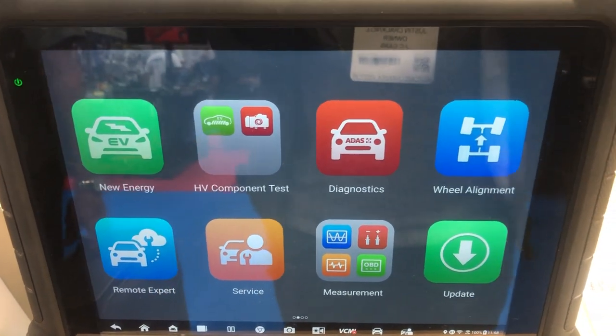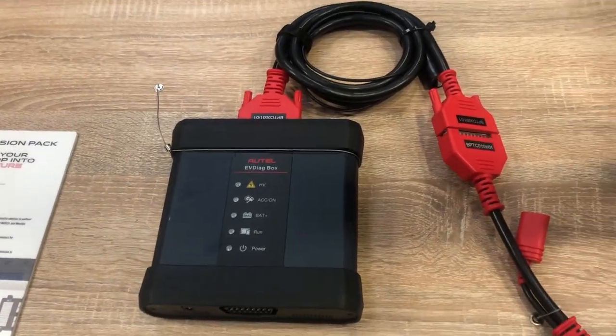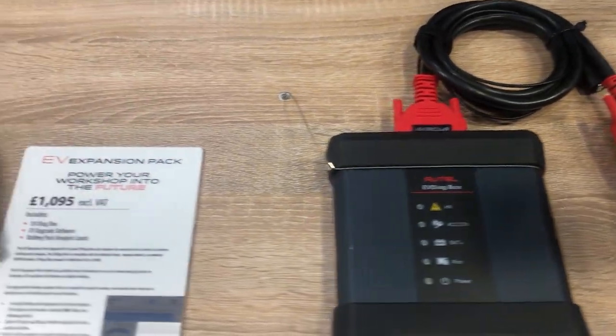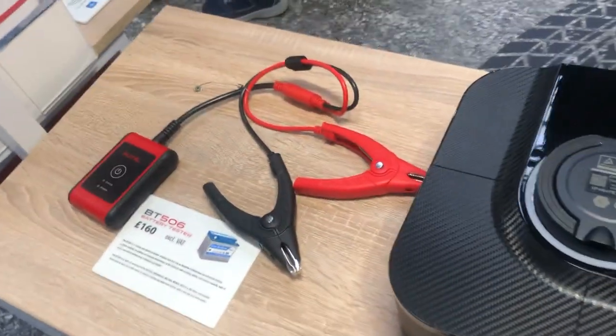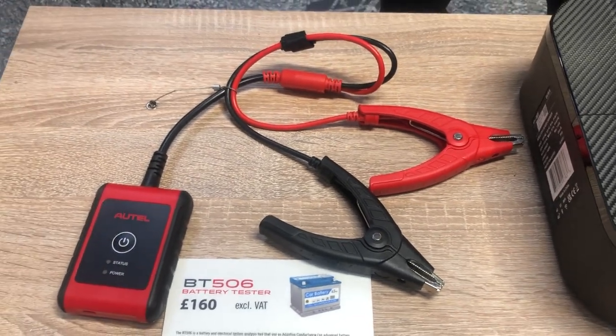Right, and other things on the Autel range before my battery runs out, what have we got? Expansion pack, which is your EV, for the electric vehicles, yep. If you're into that, if you're that way inclined, that's for you. And then your bolt-ons, battery tester. Is that Bluetooth that then goes to the... Correct. And it does the ripple tests and the resistance tests and everything else.